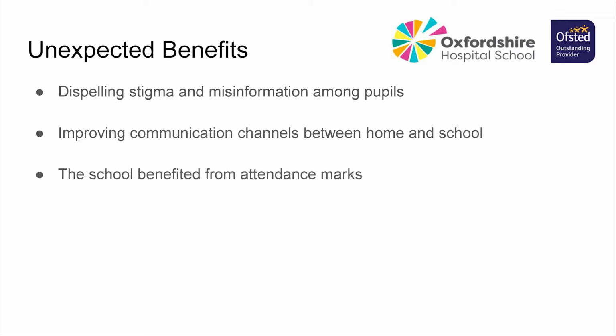It really helped with communication, because there was something about the logistics of making the robot project work, which meant that the parent and the school had to have really good communication. And that actually then had knock-on benefits generally for making sure that they were up to date with work and helped the transition process back into school.